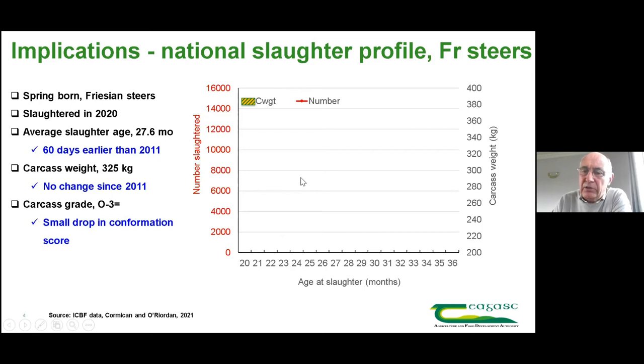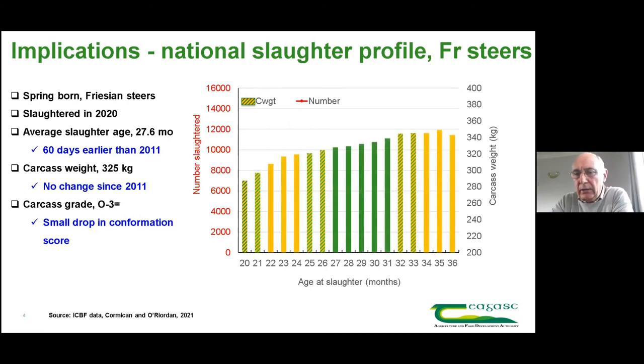Across the bottom axis, we have the age in months, and on the right-hand axis, we're looking at carcass weight. If we look at the carcass weights at various ages, we start at 21, 22, 23 months of age, and we are seeing carcass weights there of maybe under 300 kilos. And as the animal gets older, it grows. The colors I'll explain in a moment. So that's in terms of carcass weight. As they get older, they get heavier. There's no magic about that.